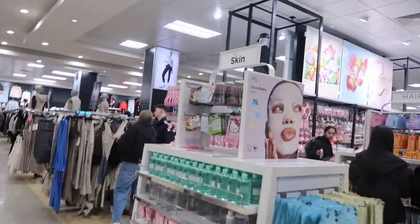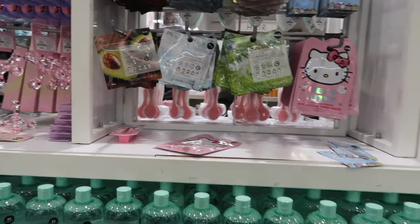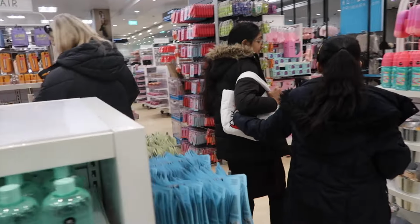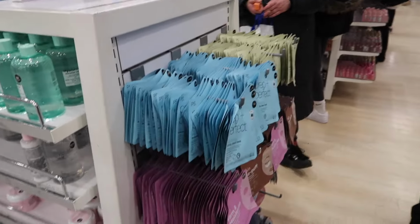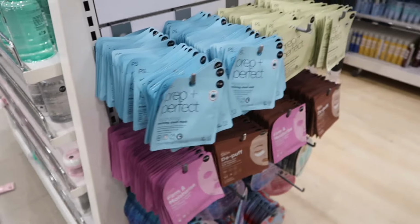Okay, let's look in the beauty section. I'm going to see if I can see any new dupes they've got or what bits they've got in. Let's have a little look. I always love the face masks. I always pick up some of these when I come in. So I might get some for me and Laura for tonight because we're having a little Galentine's night.